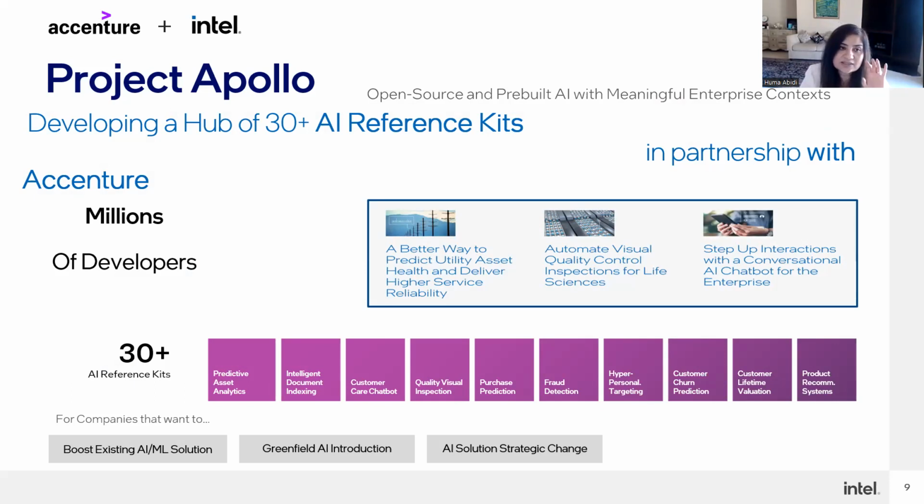So this is just something which is very new, so I decided to put in here. We just made the announcement, and this is our collaboration with Accenture. And we are creating these reference tools, developing a hub of AI reference kits. And over 30 AI reference kits, and what it will have is trained machine learning, deep learning models, and this will be released to the open source community. Each of these kits will include model code, training data, instructions for machine learning pipeline, libraries, etc.